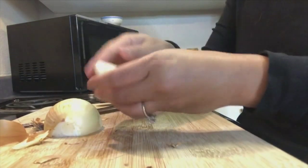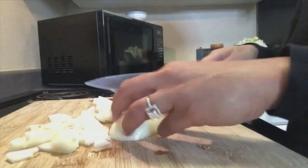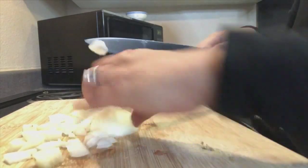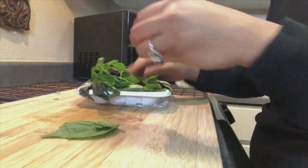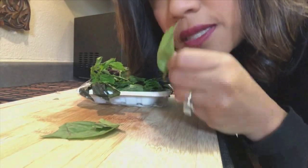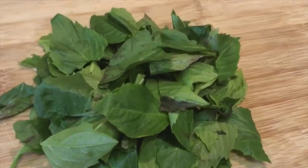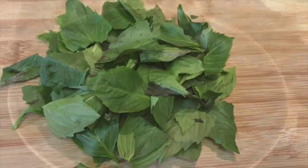So here we go. I am going to prep some of the vegetables that we're going to be using in this dish, and of course we're starting off with the onions. And here's me chopping up the onions, trying not to cry, which I'm sure I did. And then we tear off the basil from the stem. So here we go, smelling it. But you need quite a bit of it. I say a big handful or two big handfuls of this basil, and that will be great.